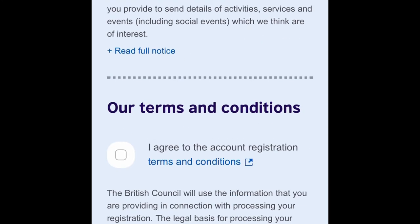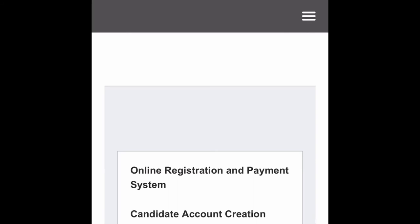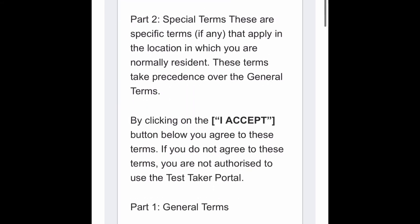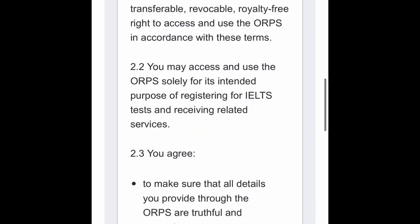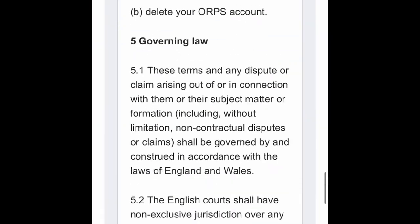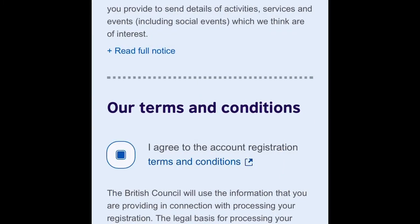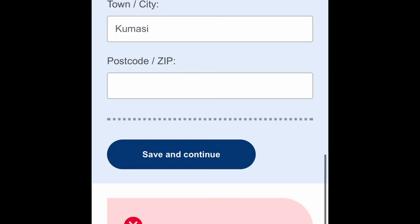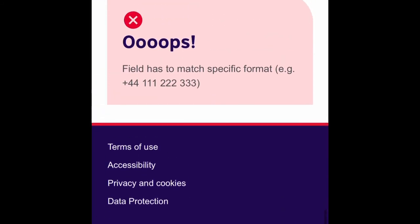Okay. If you don't understand anything, please open the terms and conditions before you sign up. It's a long document and you have to read every single thing. You accept the privacy terms and so on. All they are trying to tell you is that there are many laws governing this. If you understand, just click on it. Save and continue. Oops, why didn't I fill this?